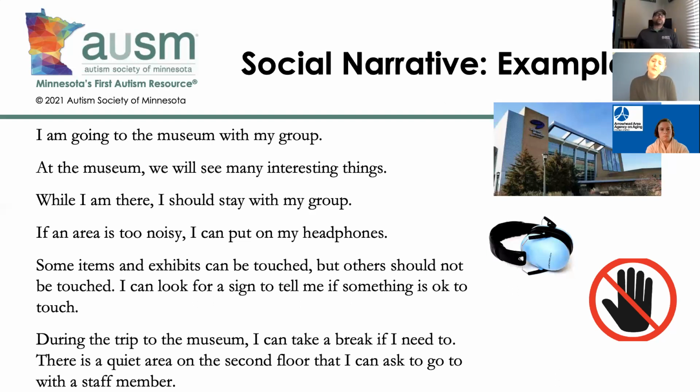So the text here, along with the pictures, says, I am going to the museum with my group. At the museum, I will see many interesting things. While I am there, I should stay with my group. So setting that positive expectation of what to do.